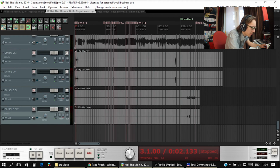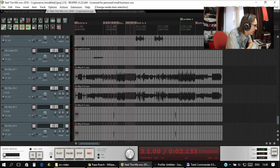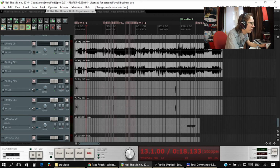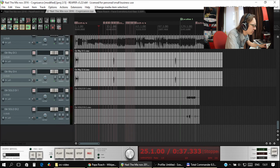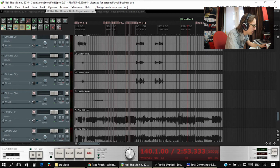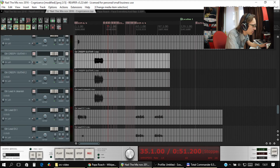They have a few double-tracked guitars. Looks like the guitar tracks are only provided as DI tracks, so they have double-tracked rhythm guitar, some rhythm guitar overdubs, lead guitar, not double-tracked, just 2 different tracks. Another lead guitar, another lead guitar, another lead guitar, another lead guitar. Okay, why not? Okay, 2 creepy guitars.